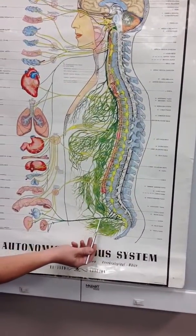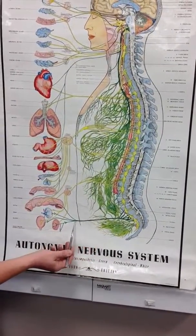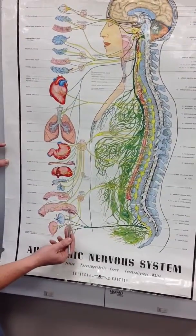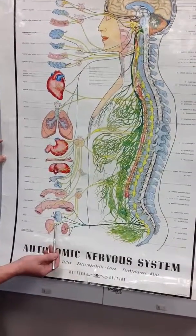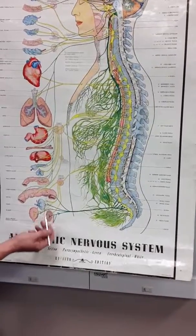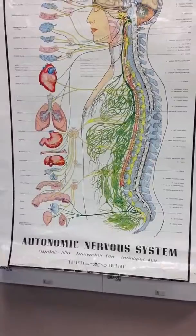S2, 3, and 4 go to make the pelvic splanchnic nerve. Pelvic splanchnic nerve comes out to intramural ganglia located on the walls of the distal GI organs, the reproductive organs, and the urinary organs. So these would be intramural ganglia that they're showing the synapse occurring at here for the distal GI tract, the urinary organs, and the reproductive organs. That's it.